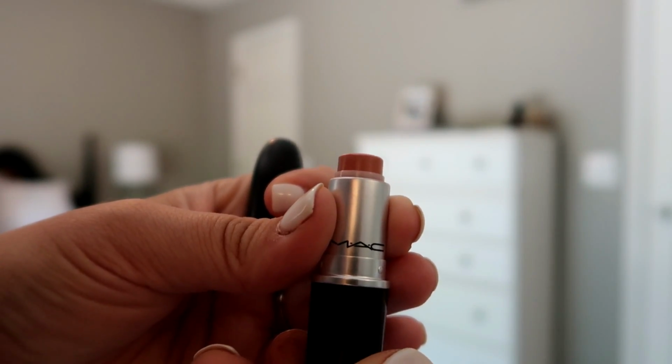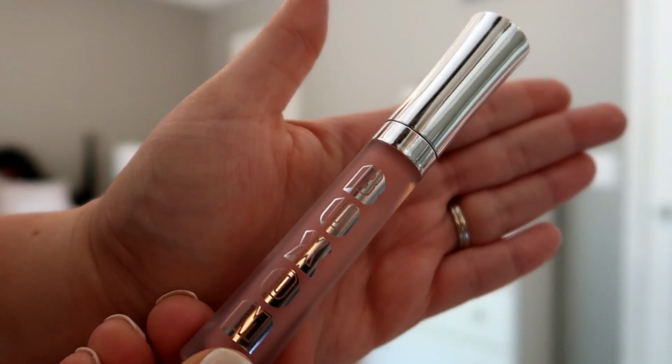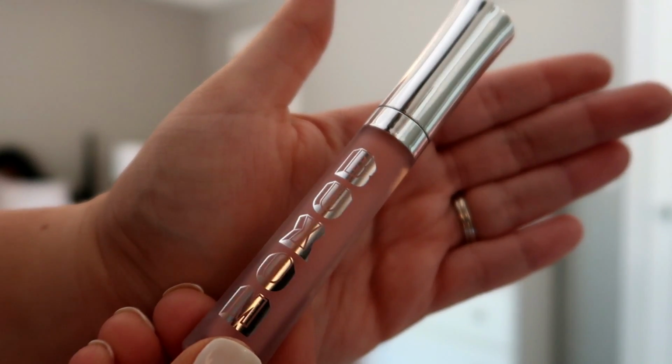Then for lips, I'm using this MAC lipstick in the shade Myth, and I usually use this most days. It can just vary, but this is my go-to nude combo that I really like. And then over top of that, I use this Buxom lip gloss. It is a tingly lip gloss, so it's not my favorite, but I like how it looks over the top of Myth. And that is the completed look.